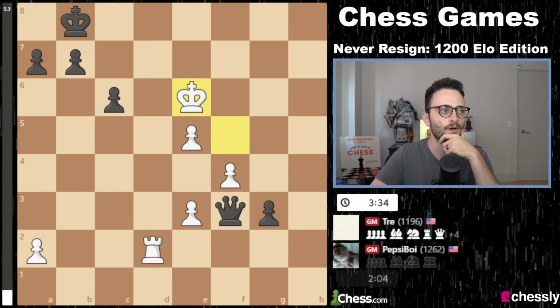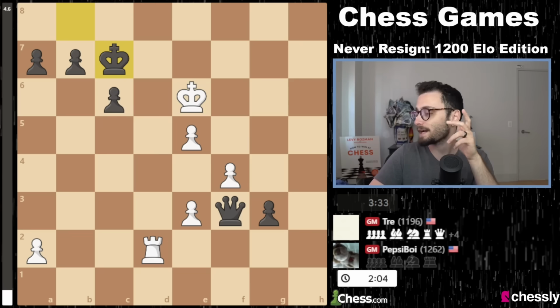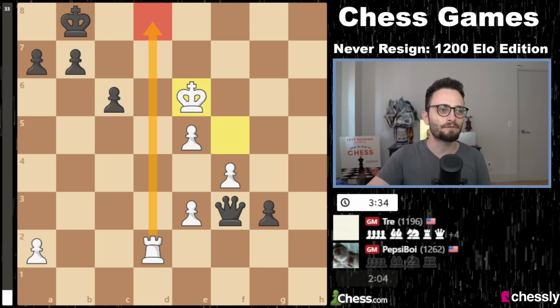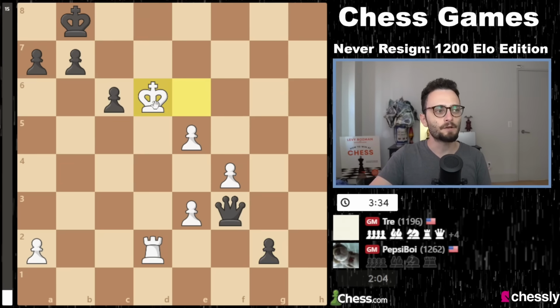King e6. Uh-oh. I think we know where this is headed. The king is going to maybe mate over here. King's going to... Oh, no. Black was not going to end up in a Gotham video that easily. Of course, black was winning with g2 as well. There was no way to get mated.